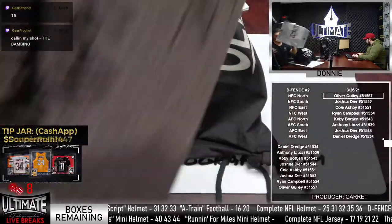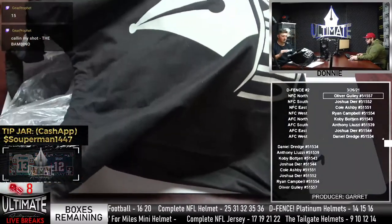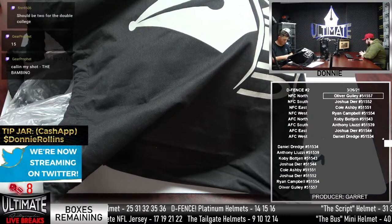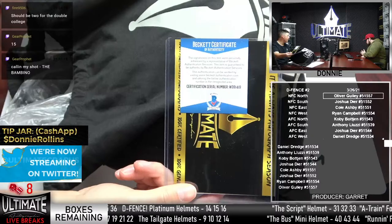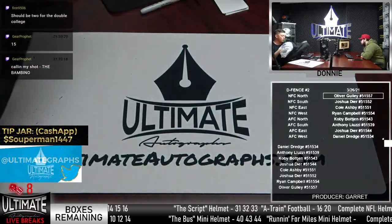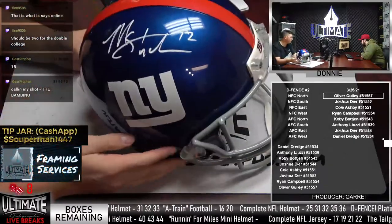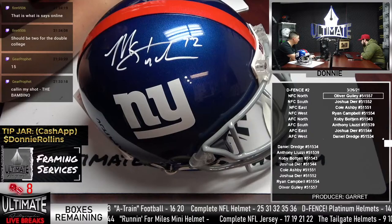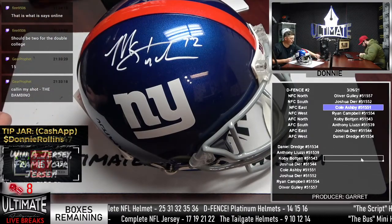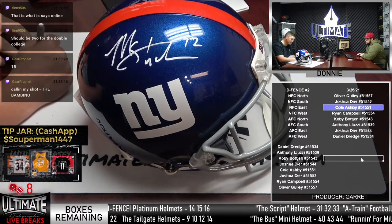Oh. Awesome hit. Awesome hit right here. Beckett COA. Beckett COA going to the G-Men. We have ourselves a legend. That's a beautiful hit. Going to the Giants, Mr. Cole Ashby. That is Michael Strahan. That's a beautiful hit. 22 and a half sacks, most of all time in a season.